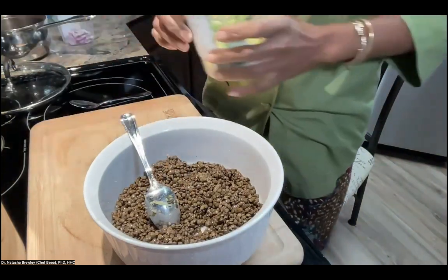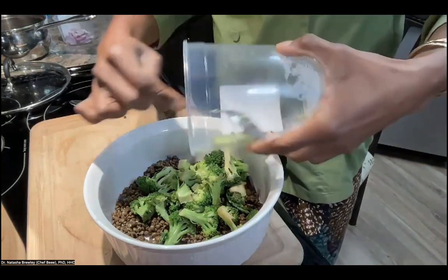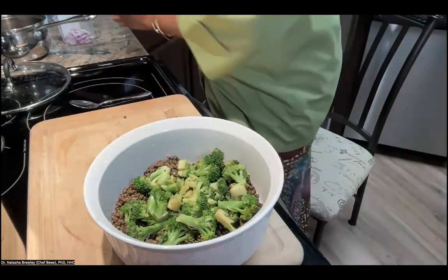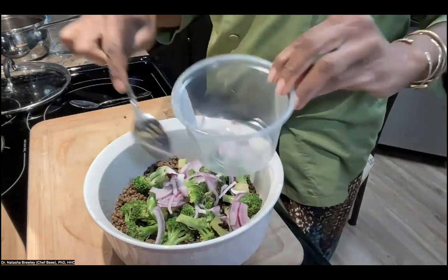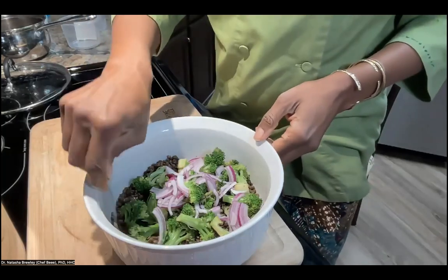Another wonderful source of protein, that's lentils, is part of the legumes. And then I also have here some broccoli. So for those folks who are dealing with insulin resistance, broccoli is a really good one to have in their diet. And then I'm going to also add in here some red onions.